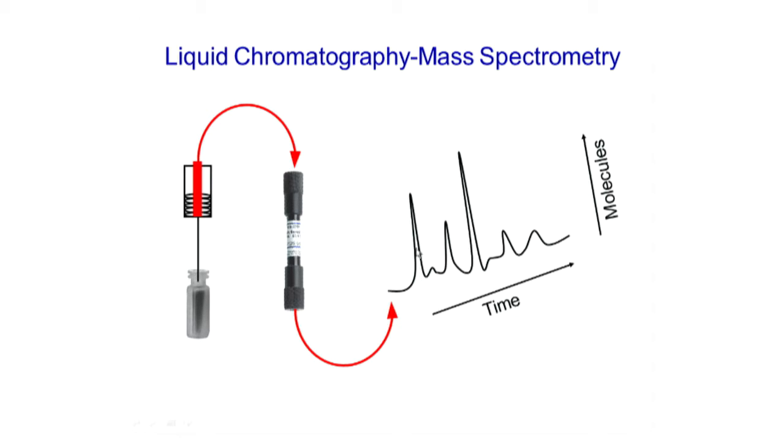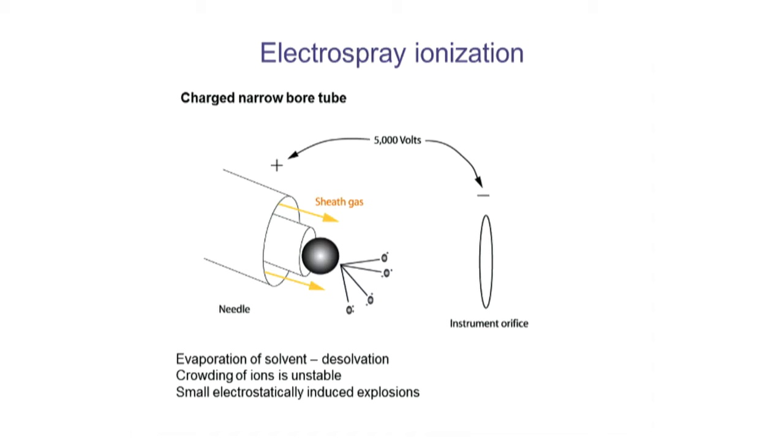And what we can do, as these things are eluting off of the HPLC, or the liquid chromatography column, is we can ionize them. This is a picture of the end of the tube that the HPLC flow is coming out of. There's a tube within a tube, and in the tube in the middle the liquid is coming out, and then we blow some gas around that inside tube called the sheath gas. We put a huge voltage differential between the end of the HPLC flow and the instrument, the mass spectrometer over here.